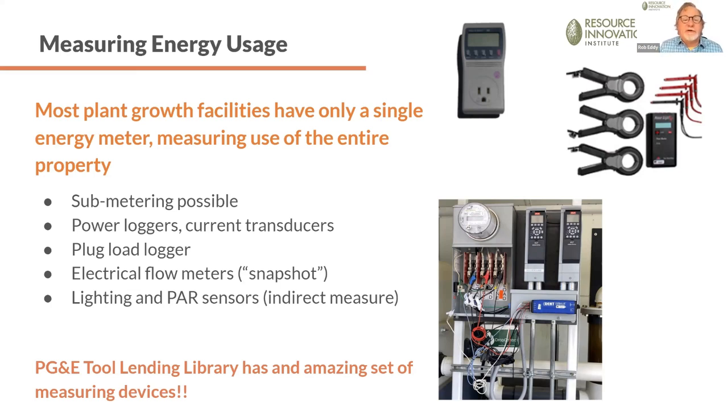Most plant growth facilities, unfortunately, only have a single energy meter, so they can't differentiate where the energy usage is. So keep in mind that when you're building, you should think about sub-metering. At the very least, your cultivation area should have a separate meter from your processing or your office space so that you can really tell. But ideally, more sub-metering than that. Again, you could use some handhelds or some portable equipment for a short period of time to try to come up with some of those answers as well.